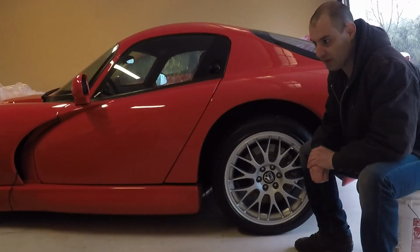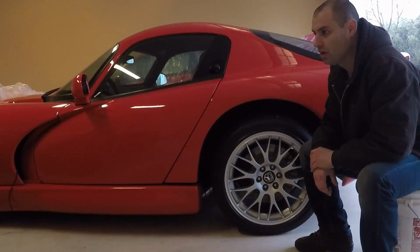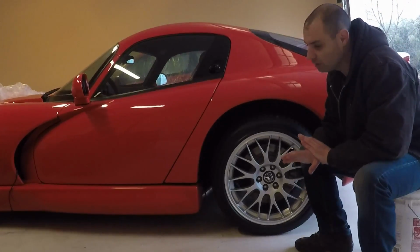I got a Carfax done through work. For some weird reason, my job gets Carfaxes for free. I don't know why. So I got one done, and then I had my neighbor run one through another service. The Carfax came up fine, no issues, no problems. One of the guys I work with saw the Carfax and he goes, are you buying one of these things? I'm like, no, I'm investigating it.